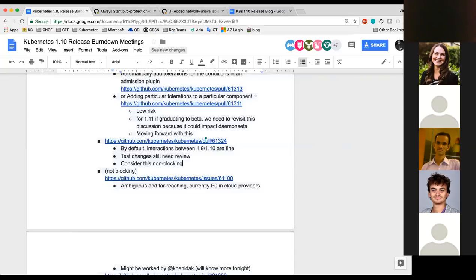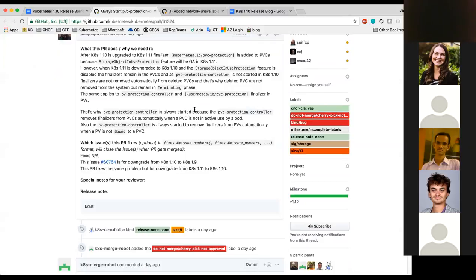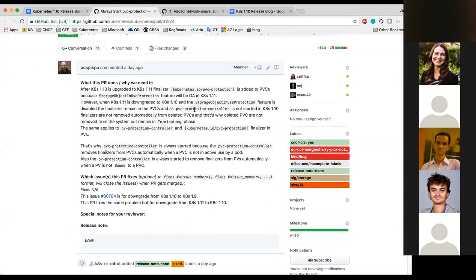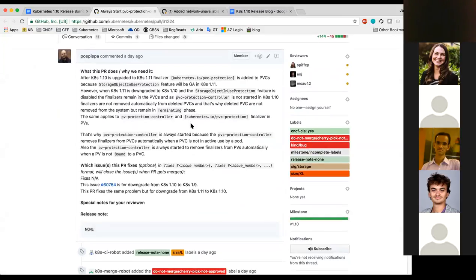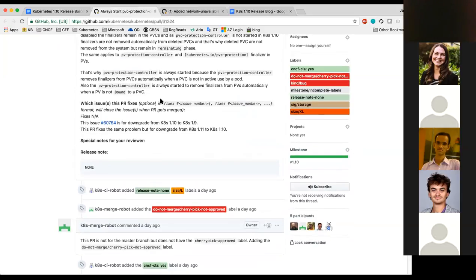Let me pull the two pull requests that are under consideration. And 61324 is not approved for the milestone anyway, so it already feels like an uphill battle on this. I'm going to go ahead and just pull it out of the milestone and put it in 111, unless somebody disagrees.